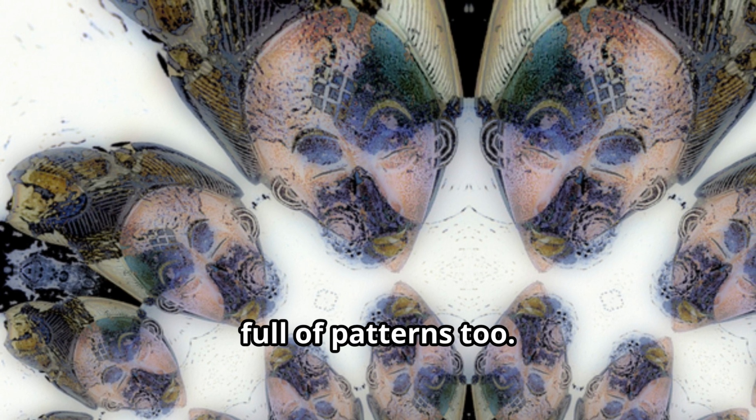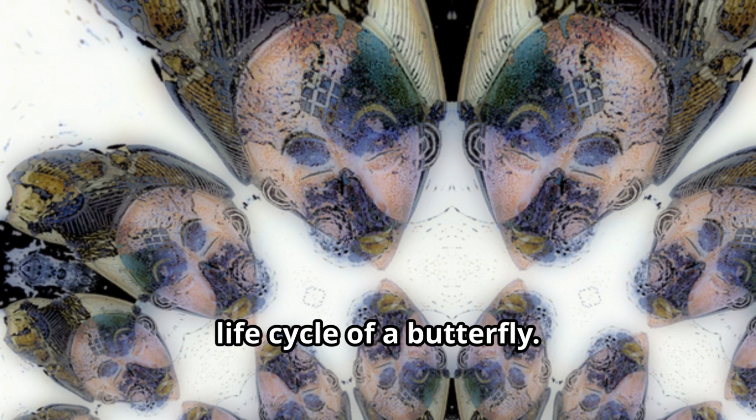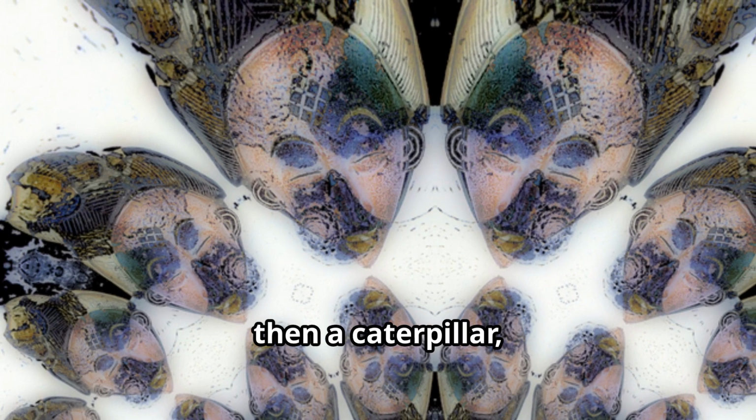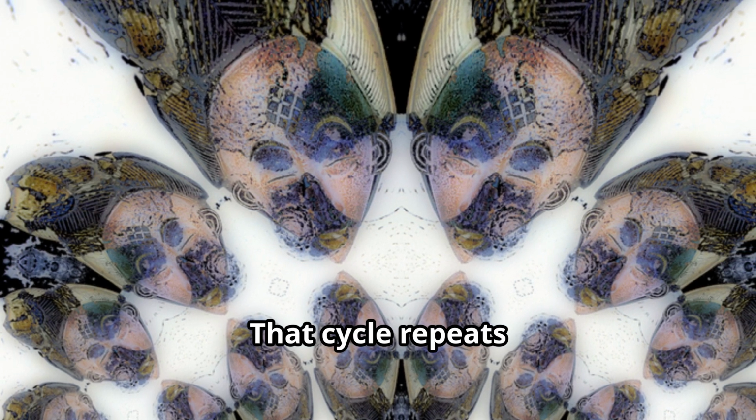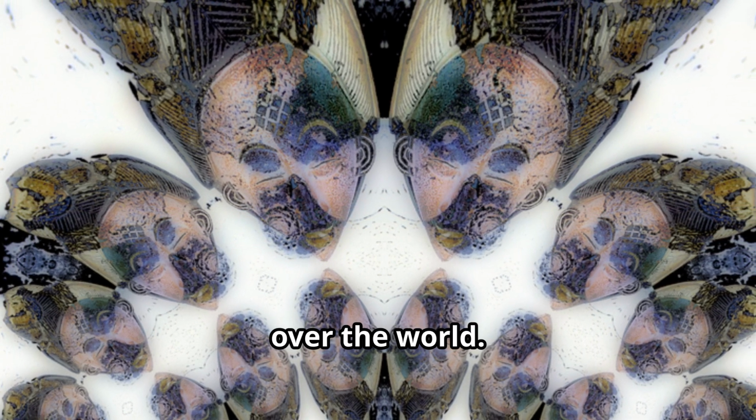Life science is full of patterns too. Think about the life cycle of a butterfly. First it's an egg, then a caterpillar, then a chrysalis, and finally a butterfly. That cycle repeats for butterflies all over the world.